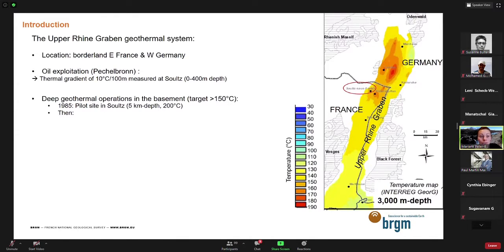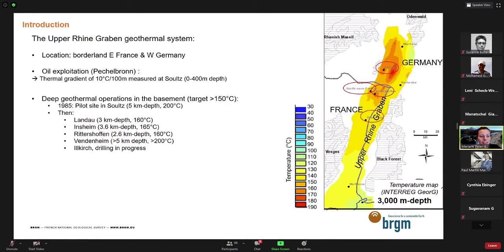1985. And following the development of the scientific pilot of Soultz, several deep wells were drilled in Landau, and in Insheim, just south of Landau, Rittershoffen also, and Vendenheim and Illkirch in the area of Strasbourg, which are still in progress. All these deep geothermal wells are in the basement and are concentrated in the central part of the Graben. This operation demonstrates the feasibility of exploiting the deep geothermal brine in the basement of the Rhine Graben.